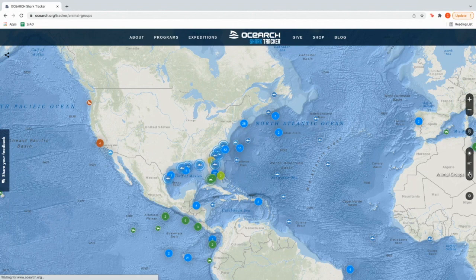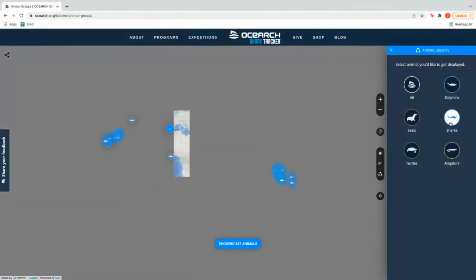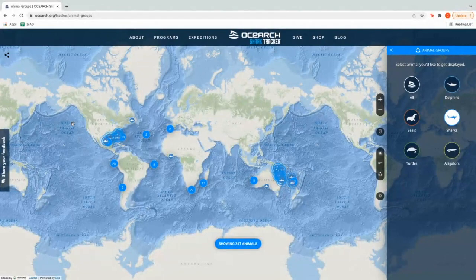So I'm going to click on animal groups. And right now it's set for all, but I just want to look at sharks right now. So I'm going to click on sharks. And now I'm only looking at the sharks that are tagged. And something that I find really interesting when I look at this map is that we don't see any sharks over on the west coast of Canada, in the North Pacific Ocean.